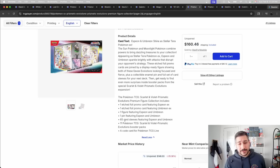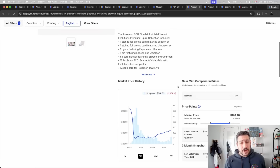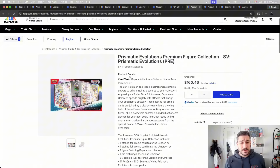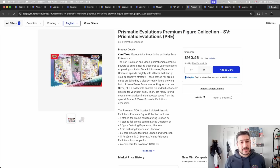There are 11 packs in here, plus the 2 promos, which are valuable in and of themselves. The Umbreon is going to do very well. I think last time I checked, it's still like a $30+ card. The Espeon's double digits as well. There's a lot of value in this box. There's going to continue to be a lot of value in this box. And I promise you, because of that situation with the pins, these will dry up.